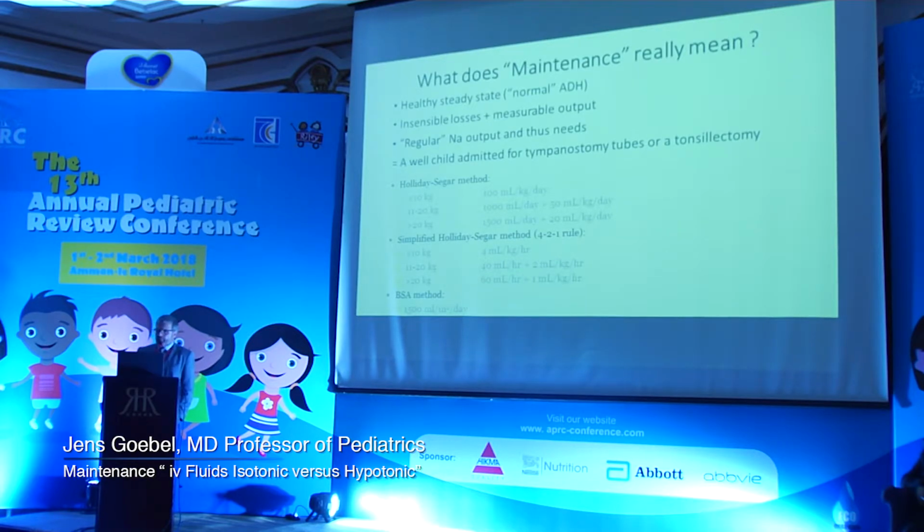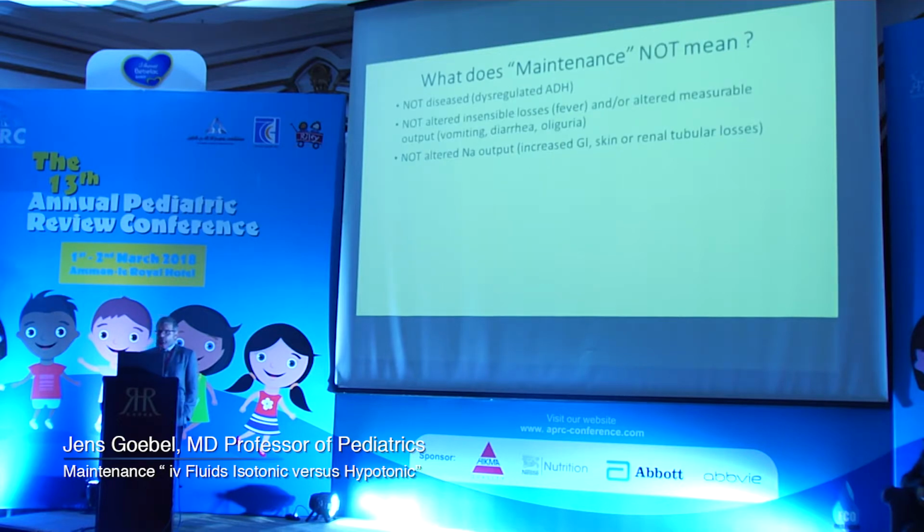Well, you can all look up these formulas, Holliday-Segar, or the 4-to-1 rule, or the BSA method, so you can calculate how much maintenance fluids a child is expected to need per hour or per day based on their body weight or their body surface area. So that's where these formulas are coming from. Now, what does maintenance not mean?